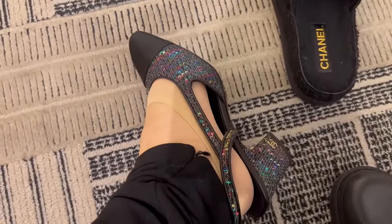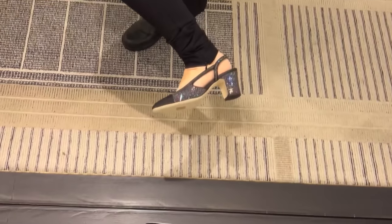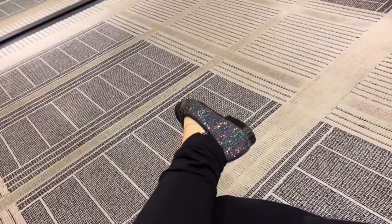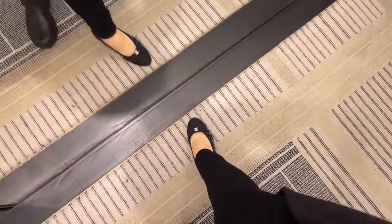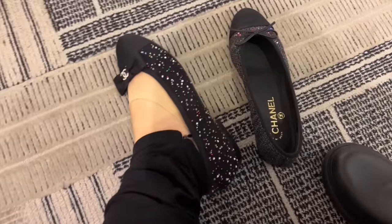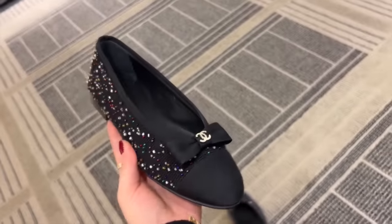Okay, so these are new, also in sequins, multicolored sequins. And then these are the flats, which I prefer. So cute. These are definitely my favorites. Oh my god, these are so cute. I love them. I'm gonna show you an up close in a bit. Look how adorable with the little ribbon and the pearls. Oh, I want these. Guys, look at them. Aren't they so cute?